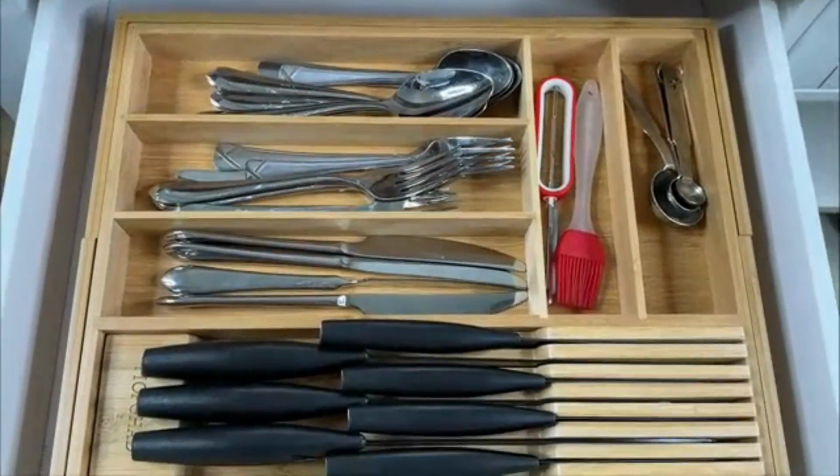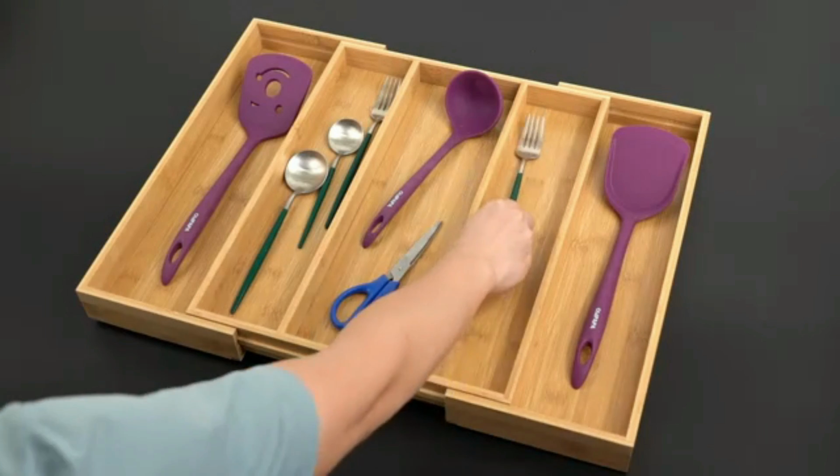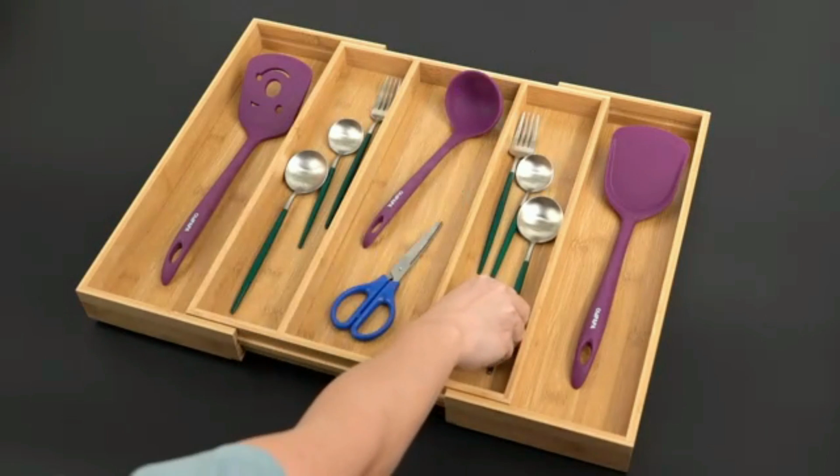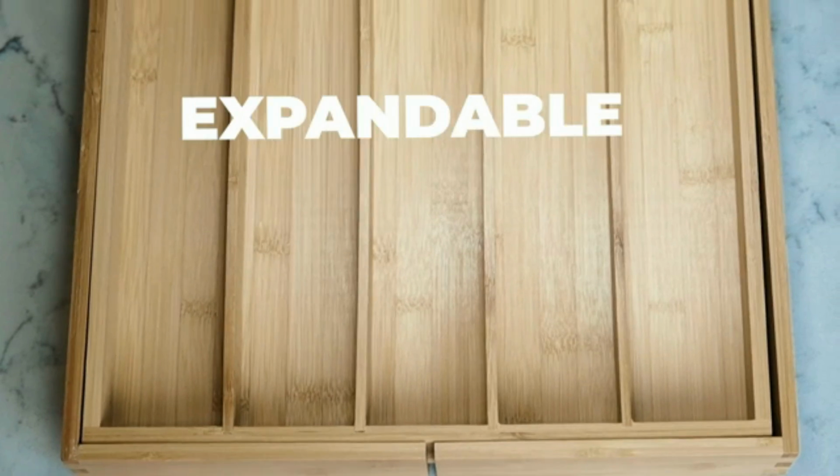21 label stickers included. Identify drawer contents instantly with the labels on the box. You can label the organizer clearly or not use the labels to keep the clean look of the bamboo holder. One box with 4 slots.